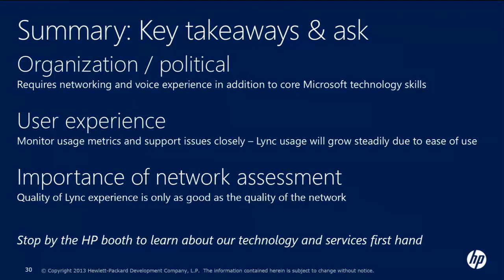The other aspect is that it requires more networking and voice experience in addition to core Microsoft technology skills. Sometimes we've seen an organization that has the voice expertise but not the application expertise, and that can be a stumbling block in deployment. So make sure you get them the right training if they're not Microsoft knowledgeable on the right tools. It's a little bit different and more complex because of the moving parts, but once they've deployed and been trained, you'll have success with it.